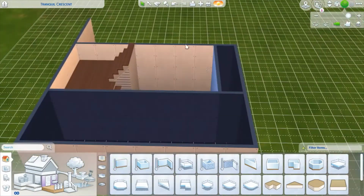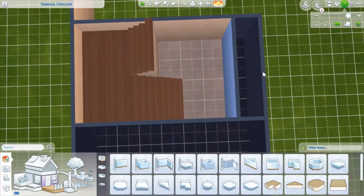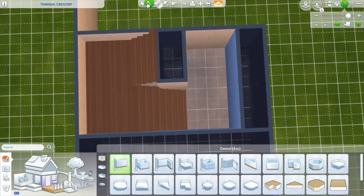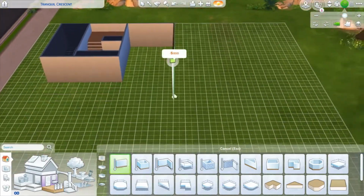So right now I'm working on the entryway, the porch, and then the kitchen soon. So this is the entryway right here, and then there was supposed to be a pantry there, but I decided that wouldn't be practical, so at the base of the steps or the top of the steps I added a little mini room.